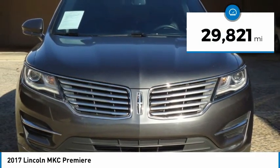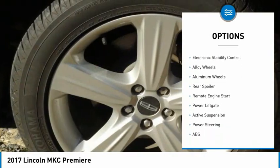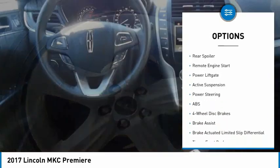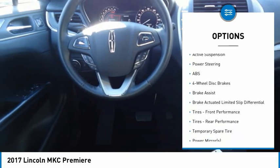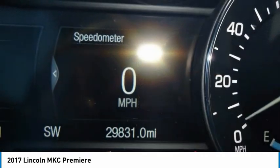Here are some of this vehicle's great options: tire pressure monitor, turbocharged, heated mirrors, all-wheel drive, electronic stability control, alloy wheels, aluminum wheels, rear spoiler, remote engine start, power lift gate.